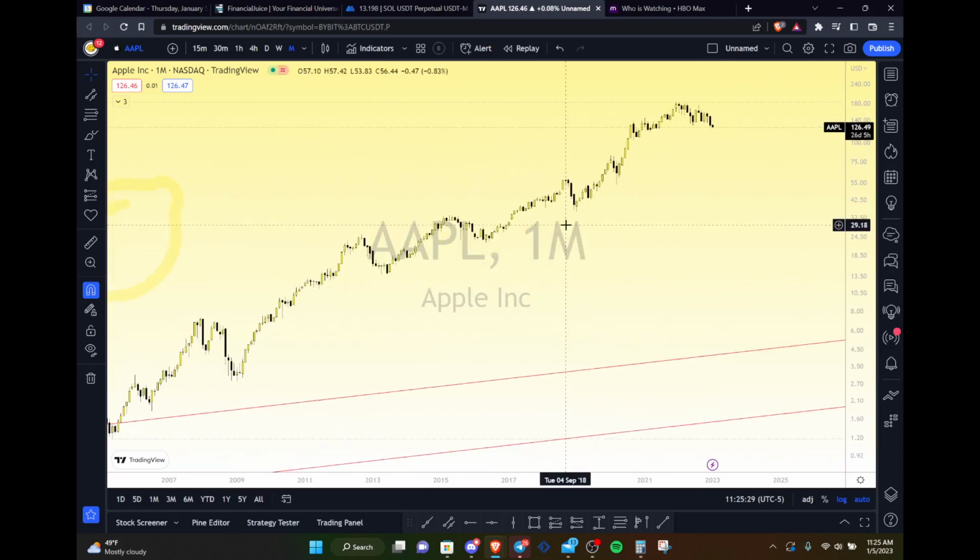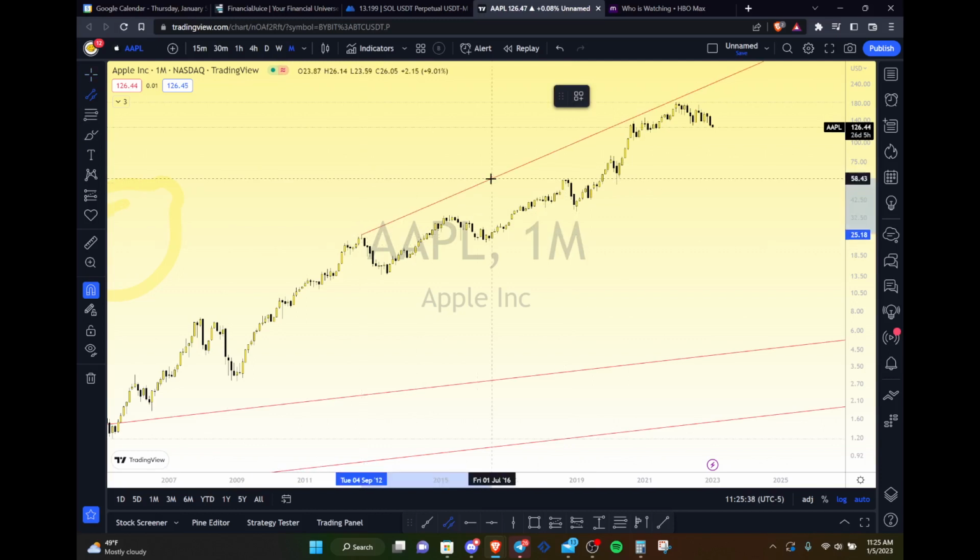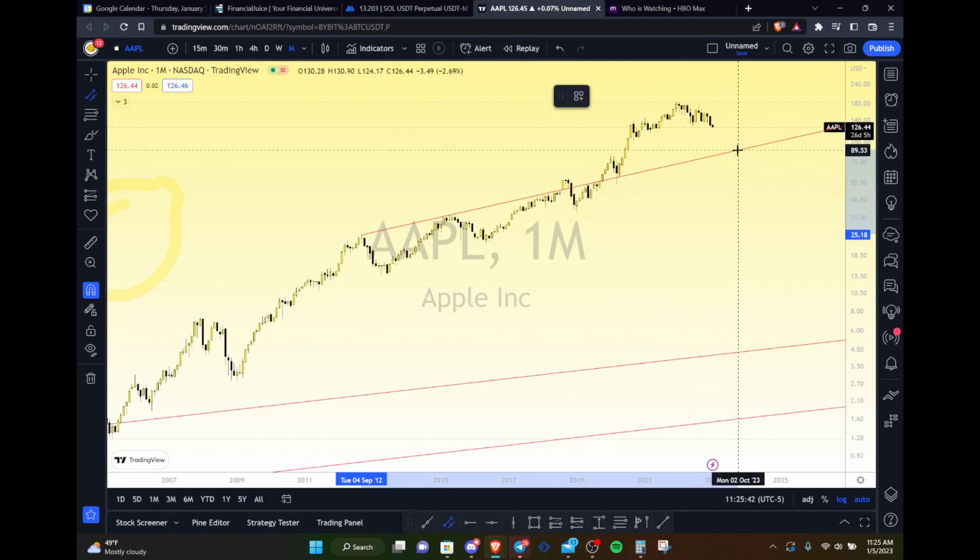Now, here's another trend line, a shorter term trend line. I also want you to keep in mind here, I want you to look at this. Okay, so we're going from here to here.